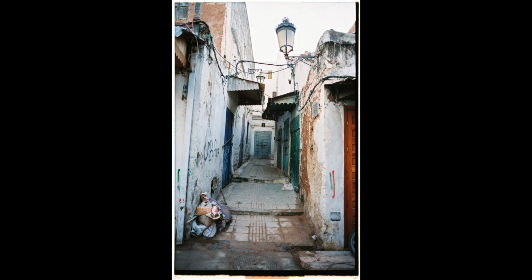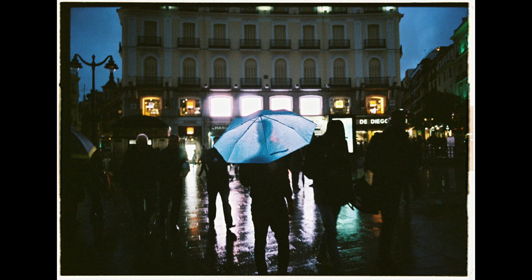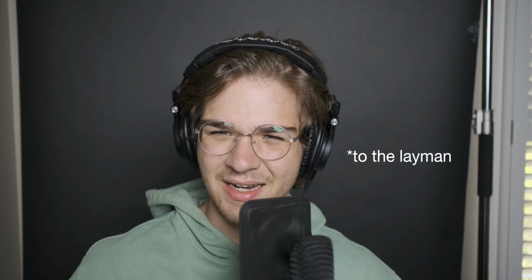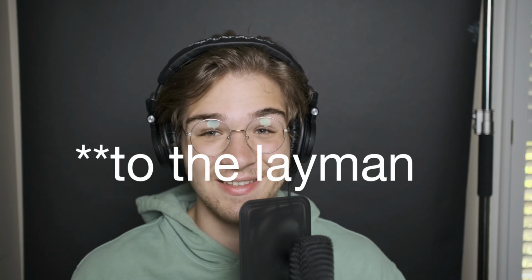Also, I'll say that it's an unfortunate fact of life that 28mm and f2.8 means you're not going to get any bokeh, which is fine. But that also means that all your photos kind of look like they were taken on an iPhone and then run through a VSCO filter with grain, which is also fine.